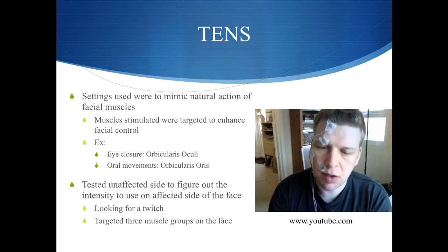However, for the Bell's palsy patients, the settings were used to mimic the natural actions of facial muscles, and they were stimulated to enhance the facial control. For example, for eye closure, they targeted the orbicularis oculi, and for oral mouth movements, they targeted the orbicularis oris. To get a baseline on where they should start with the TENS, they tested the unaffected side of the face to figure out the intensity to use on the affected side of the face.